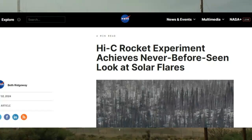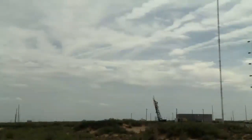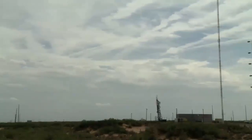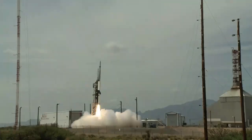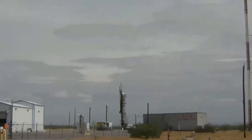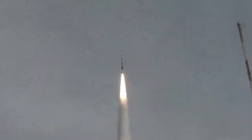The last news with us says, HiSea rocket experiment achieves never-before-seen look at solar flares. After months of preparation and years since its last flight, the upgraded High-resolution Coronal Imager Flare mission, HiSea Flare for short, took to the skies for a never-before-seen view of a solar flare. Sabrina Savage, principal investigator at Marshall for HiSea Flare, said, "This is a pioneering campaign. Launching sounding rockets to observe the sun to test new technologies optimized for flare observations has not even been an option until now.